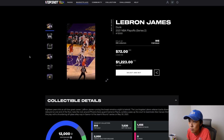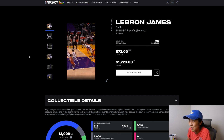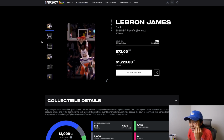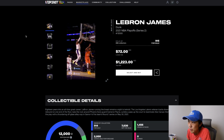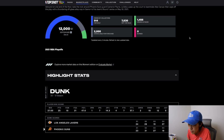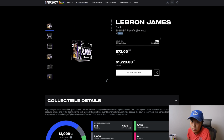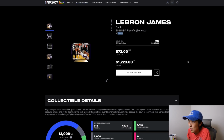Let's check this one out. It was against the Suns. I remember this one so well. Yeah, it's definitely painful to not see the Lakers play right now in the playoffs, but this dunk was quite crazy. So this is just, I think, a common moment, and it's going for $72. It's out of 12,000, so that means there's 12,000 of them out there. The lowest asking right now, $72, like I said.